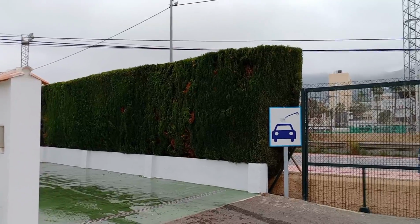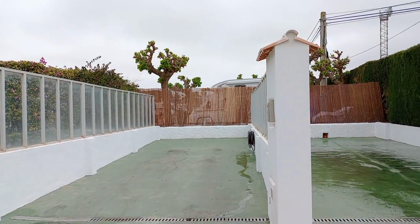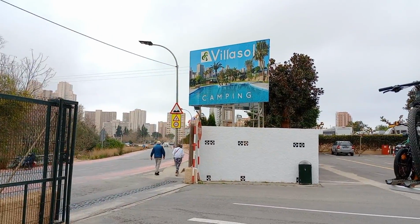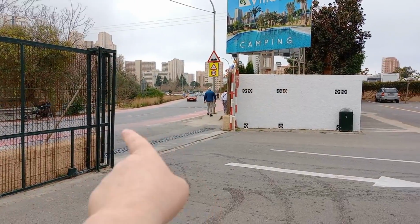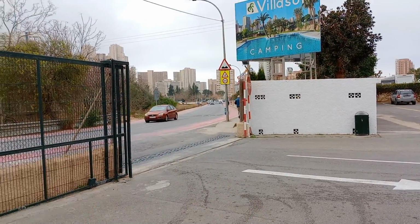Oh, this is really useful. Right by the entrance, you've got a wash bays. You've got 2 of them for your motorhomes. Isn't that brilliant? Right by the entrance. What I did notice is someone's just come in here. There's a very slight bump, so come slowly as you come in the entrance.